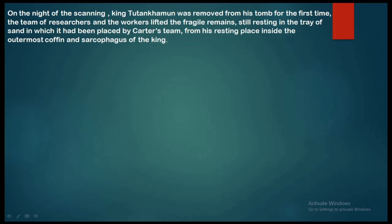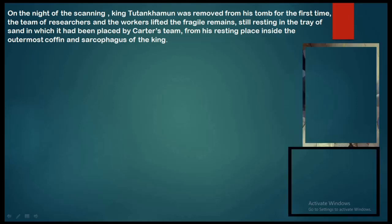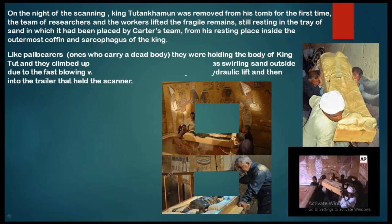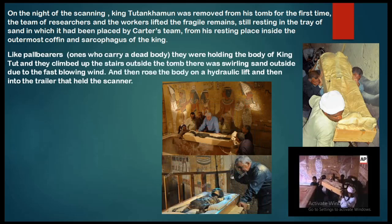On the night of the scanning, King Tutankhamun was removed from his tomb for the first time. The team of researchers and the workers lifted the fragile remains, still resting in the tray of sand which had been placed by Carter's team, from his resting place inside the innermost sarcophagus of the king. Like pallbearers, the ones who carry the dead body, they held the body of King Tut and climbed up the stairs outside the tomb.